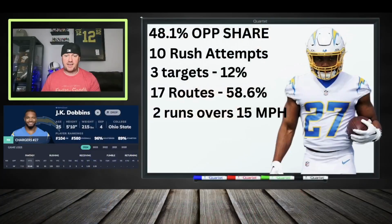First running back, and we got to talk about him, and I think he deserves a deep dive, and he might get two. J.K. Dobbins blew up, showed up this week, and I told you guys to draft him as a lottery ticket, and he's the type of lottery ticket you would want, because after a first couple games, you'll know what you have in him, and he showed up this week. Ran 19.6 miles per hour on that run. Had 2 runs of over 15 miles per hour. Ran 17 routes and a 48.1% opportunity share.